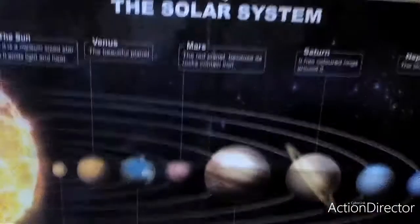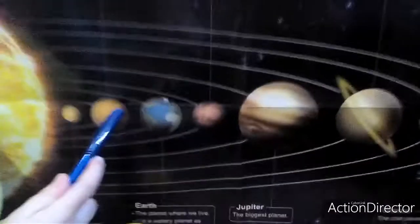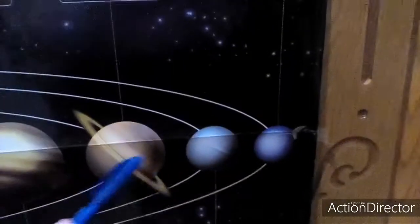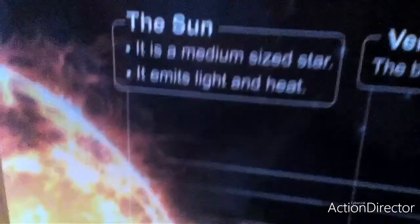So, right now, there are 8 planets in the solar system: Mercury, Venus, Earth, Mars, Jupiter, Saturn, Uranus, and Neptune. Oh, and by the way, don't forget the sun. The sun is not a planet. It's a star. It's a medium-sized star, as it says.